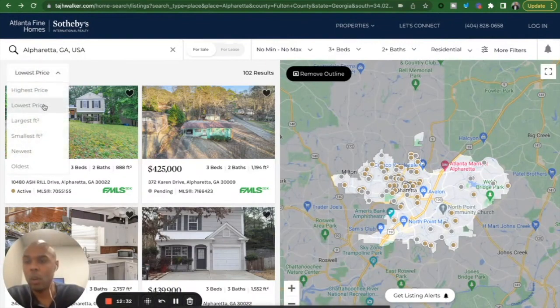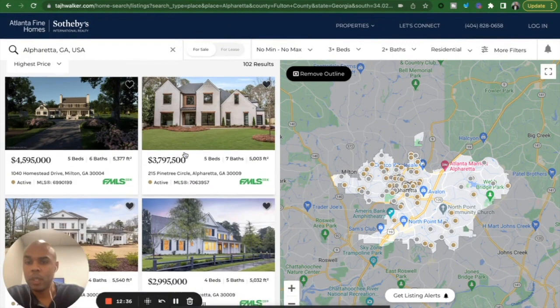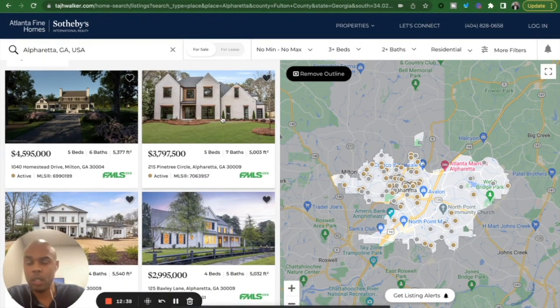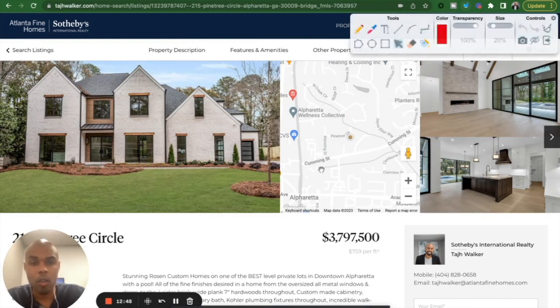but let me show you the other end of the spectrum, right? So on the high end, so this is a spec home, so I'm not going to show you this one, but here's one right here, 215 Pine Tree Circle. This happens to be a home that I toured personally, and this is the one I shared with you right here. If you look off Cumming Road, which I shared with you guys before, this is Main Street here, and this is Cumming Road.